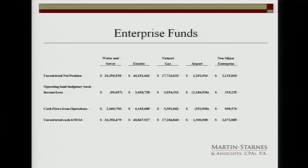Last but not least, the general fund is obviously your primary operating fund. It's not your only fund. You have another series of funds, your enterprise funds, which are used to account for various functions that are, in theory, financed by user fees. The biggest difference between your enterprise funds and your governmental funds, governmental activities, is they are financed primarily by tax revenues. Whereas your enterprise funds, you want them to be self-sufficient, and you want your fees to be sufficient to cover the cost of your operations. Obviously, it's more like a for-profit type business.